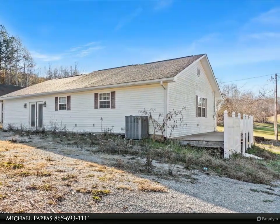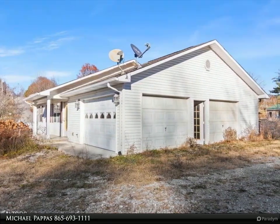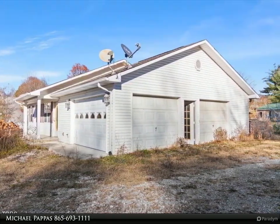Sellers had used these for customer boat storage and made excellent money. This property is a perfect live/work situation.